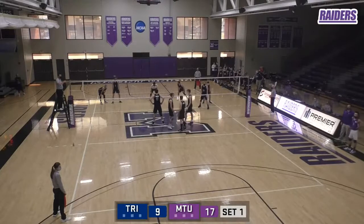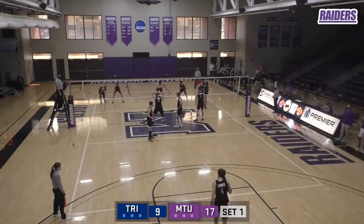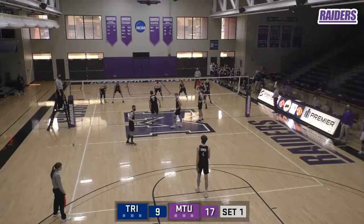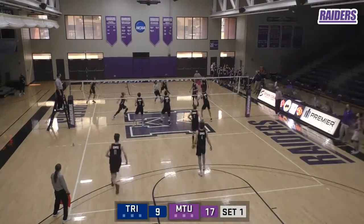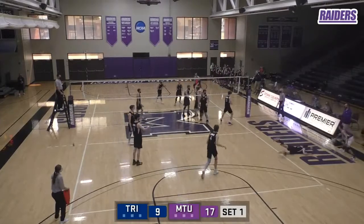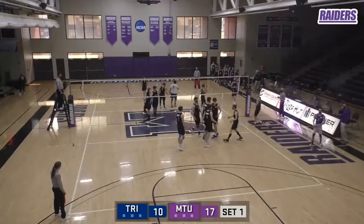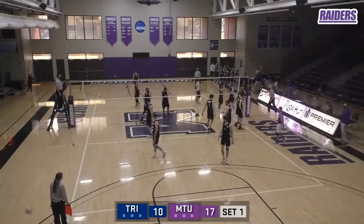And you can see the excitement from the bench, and some excitement from the crowd. You can only imagine if students were allowed to come here, and they could get a real crowd going here. Oh, for sure. This place would be rocking right now. Swung off the block, out of bounds. And number 15, Dominic Sines, will pick up the kill for Trine.